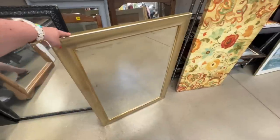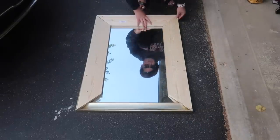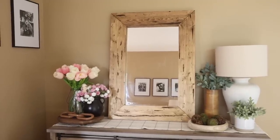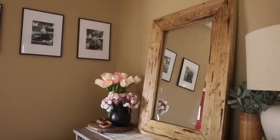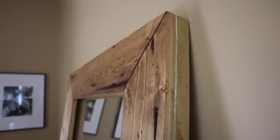Another option is to create a front face for your mirror. In that same video, I did that as well. Just created this nice box. I distressed it and I was able to get a Pottery Barn lookalike for $30 versus $500. That included the wood as well as the mirror that I got at the thrift store.